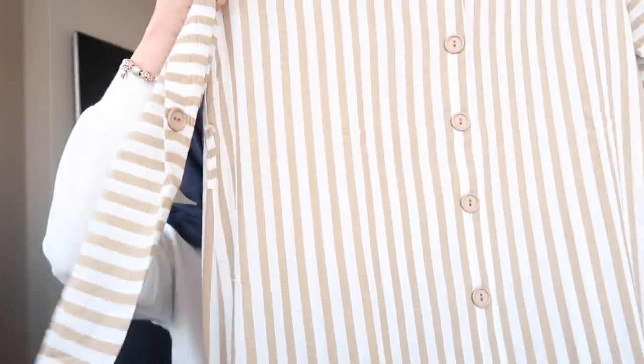Right, the next outfit I picked up, what is this? I think it's a shirt dress, but it's again white and nude, because I told you I'm literally loving those combos together.